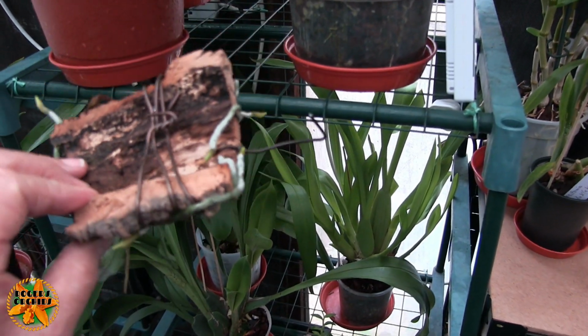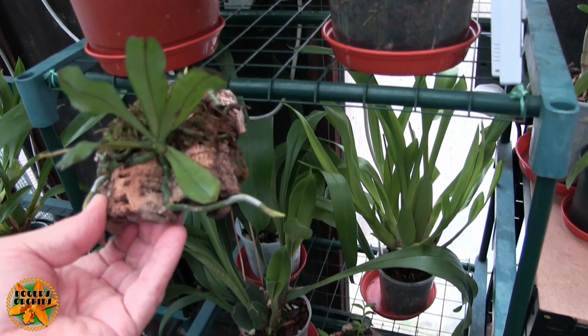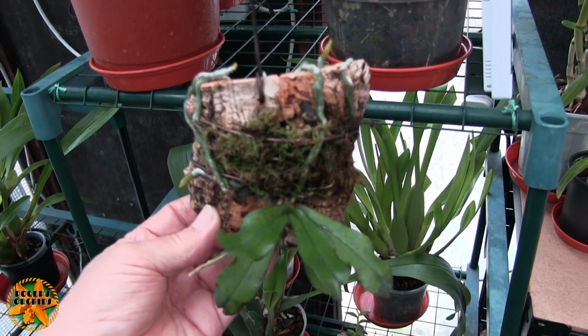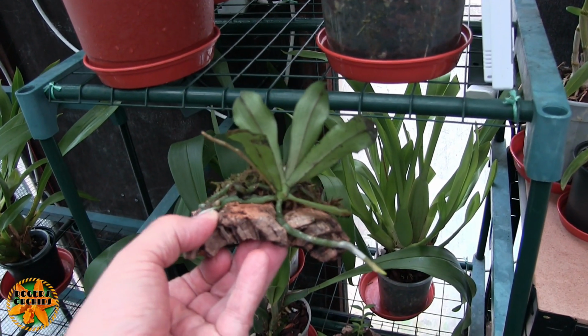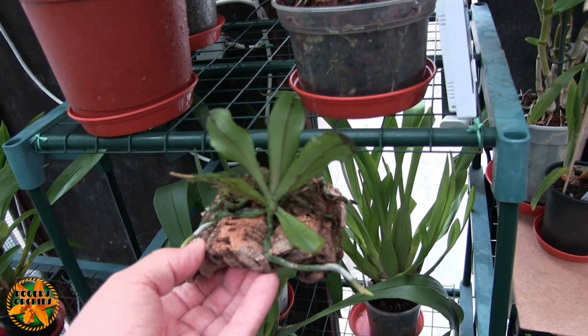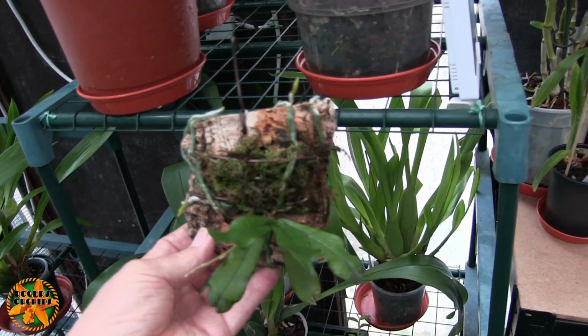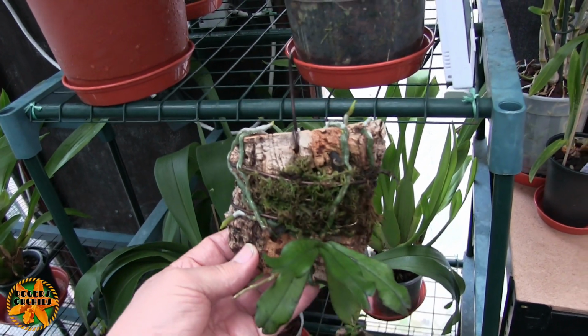Got one heading off around the back, several across the top, so there's quite a few growing tips. And I keep the moss near the centre of the plant, not the base of the plant. I would seriously recommend you don't bury the base of the plant in moss. They are prone to rotting. So keep the base of the plant clear, but cover some of your roots and give them something to get into so that they hydrate well.